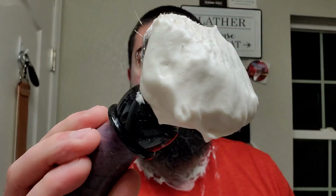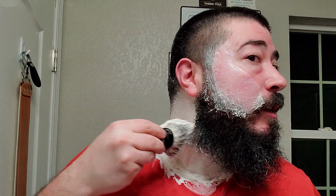So I didn't talk too much about the performance. Whoops, there goes a little lather patch. I didn't talk too much about the performance on that first pass, but it was pretty good, no problems at all. Like I said, I definitely like the makeup of the lather, how it's kind of high density, low structure. But I had no problems with the slickness, even though I have reason to believe it was just slightly underhydrated. It definitely took a lot of water when I was building it.